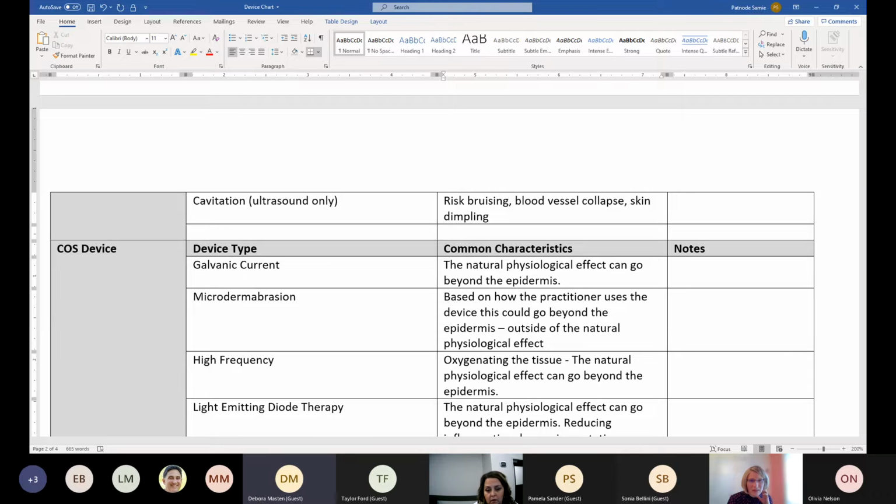Is that correct? Yes, I'm trying to understand whether the energy from the devices that were specified, with that use of the device, could possibly go below the epidermis. Correct. And I think the distinction needs to be made that with galvanic and possibly high frequency, we said we weren't sure about the depth of that. With light emitting diode, the point of using those devices is that that energy does enter the skin. I don't really use galvanic and I don't use high frequency, so I can't attest, but you can turn up those settings, absolutely, like Deborah was saying, to a point where it's doing more harm than good.